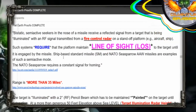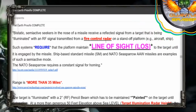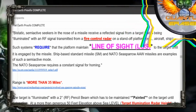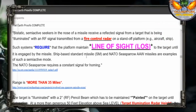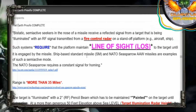Bistatic semi-active seekers in the nose of a missile receive a reflected signal from a target that is being illuminated with an RF signal transmitted from a fire control radar, i.e., the target illumination radar, on a standoff platform, that is aircraft or ship. We're talking about ship in our context. Such systems require that the platform maintain line of sight to the target until it is engaged by the missile. Ship-based Standard Missile, SM, and NATO Sea Sparrow AAW missiles are examples of such semi-active mode. The NATO Sea Sparrow requires a constant signal for homing.